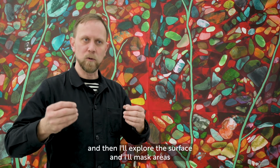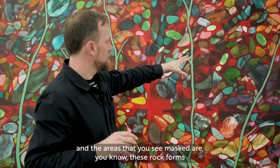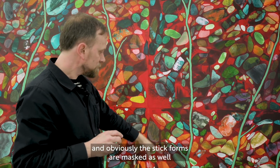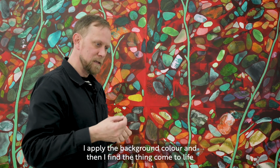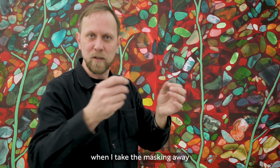And then I'll explore the surface and I'll mask areas, and the areas that you see masked are these rock forms, and obviously the stick forms are masked as well. I apply the background colour, and then I find the thing comes to life when I take the masking away.